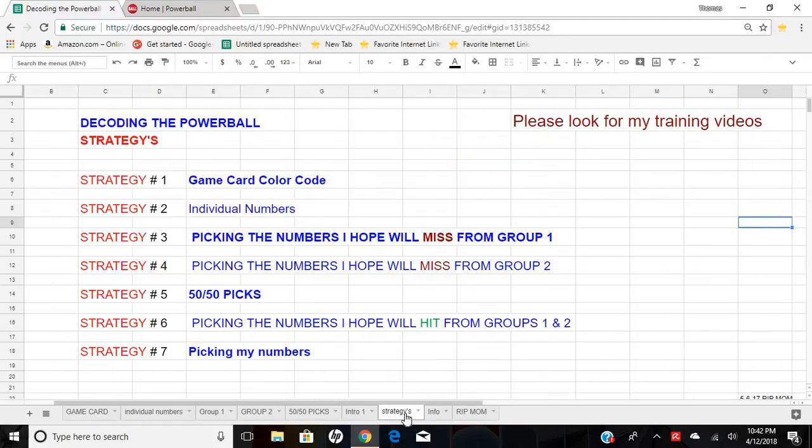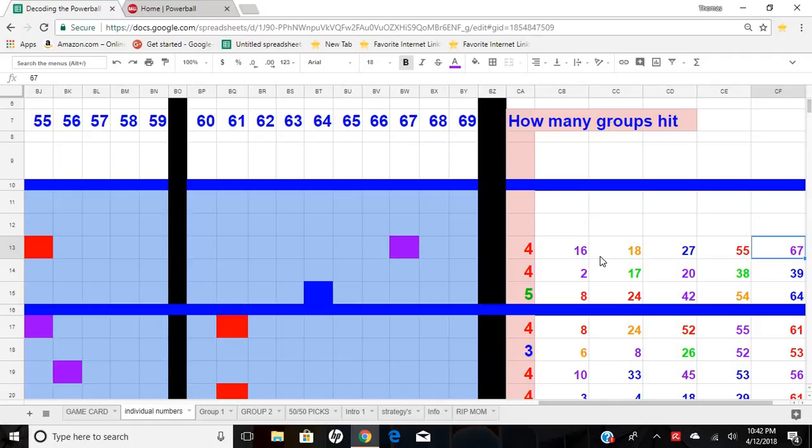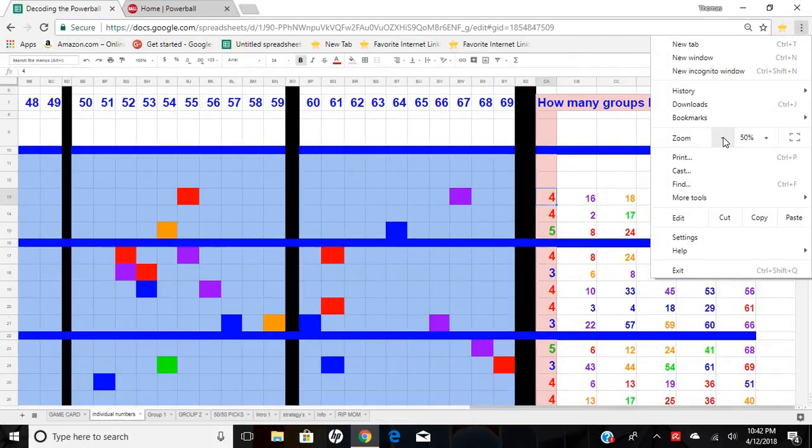Strategy number 2, the individual numbers. Okay, so what you're looking at here is what I call the individual numbers. How this works is up at the very top is the master for each individual number. And over here to the right are the numbers that just came up in the lottery. Again, it was the 16, 18, 27, 55, and 67. So that turns out to be a 4-group combination. Okay, so I'm going to reduce this down so you can see the whole card, and you can see what I'm talking about here.